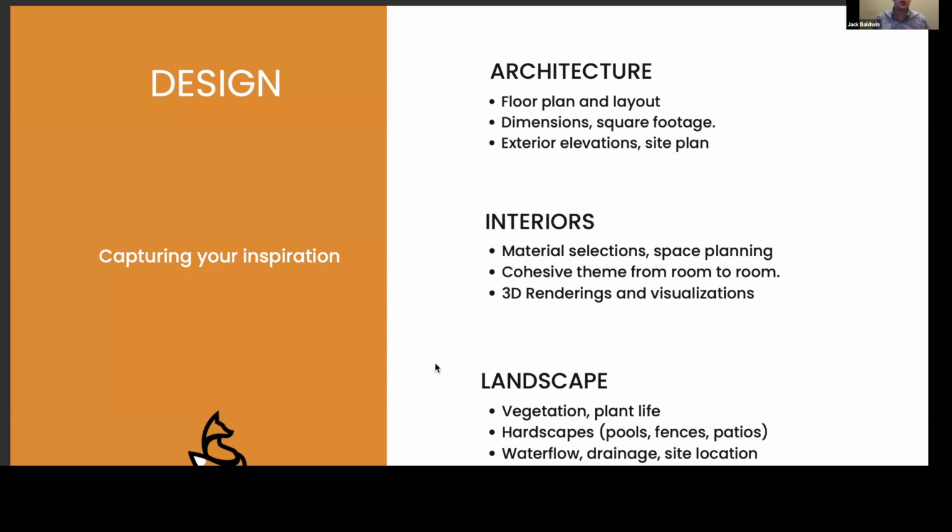Developing an architectural plan. We start talking about interiors. What is the look and feel going to be? But also, what are those materials going to be that are required for getting that home to look and feel exactly how it should? How is it going to relate to the space? If we're walking down the hall, are we going into the master bedroom or into the living room?